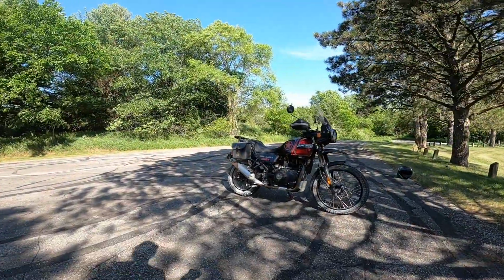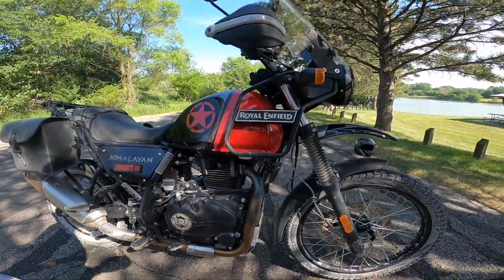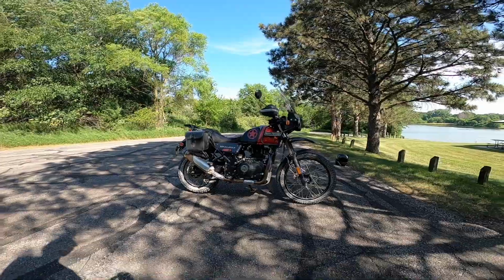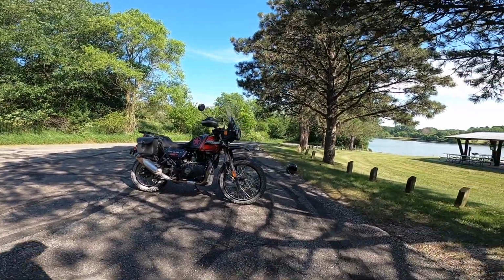But you know, it's a big loping 400cc, 411cc, high torque, low horsepower engine. Probably lasts forever. I've got over 10,000 on this one, and it's just running like a charm. But it's just not going to be a fast bike.